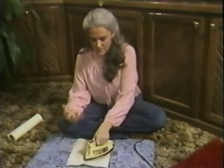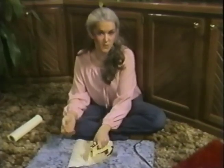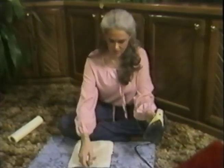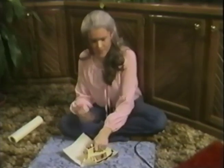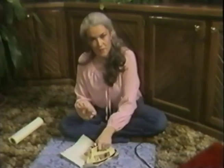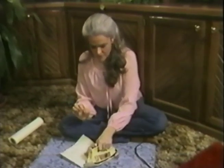Now, what it does is it draws up the candle wax. You may have to do this 2 or 3 times, and it may take you 5 minutes, and you have to keep turning and turning. There you go. See? It brings it up. You may have to keep turning the paper towels or put fresh ones down. Then, if there's a little bit of discoloration left, all you have to do is use a mild detergent and fresh water, and that'll take care of the problem.